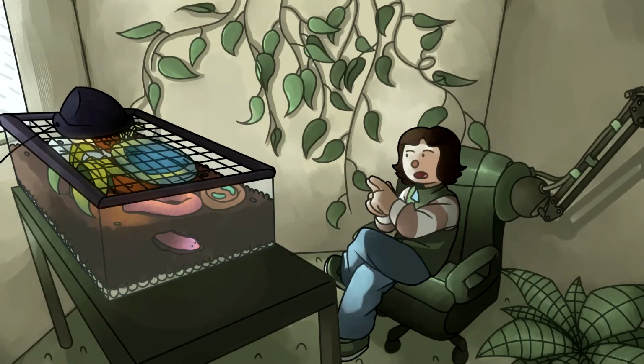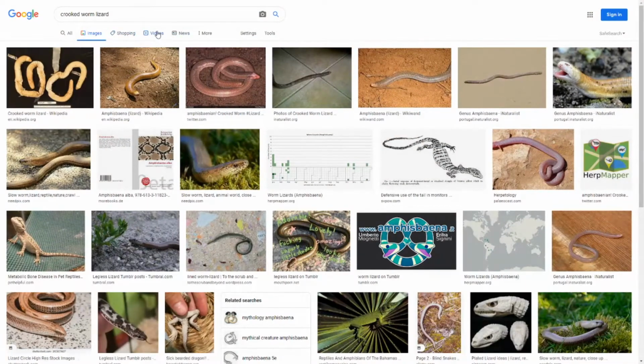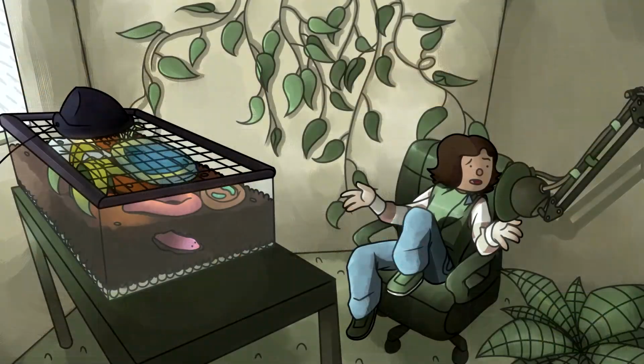I only say this because on my quest for images of this animal for today's episode, this is the entire page I had to work with. Half of these aren't even worm lizards. I've only really got 4 photos of this species to work with, but I suppose it's better than nothing.